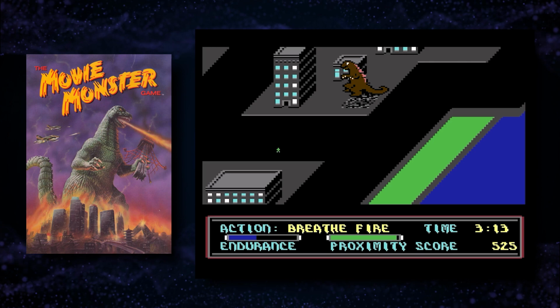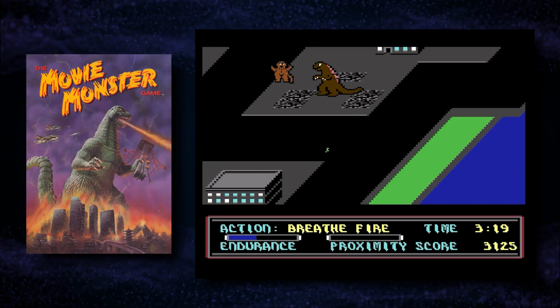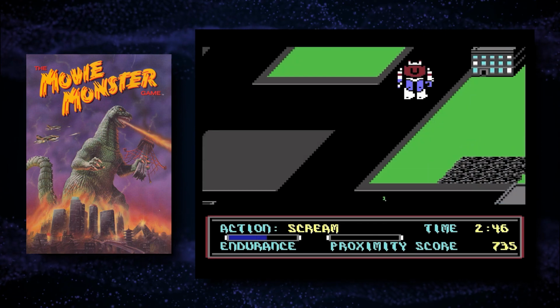What I was not prepared for, though, is once you destroy the building the child is held in, you get to see what he looks like. And I thought it was worth playing the scenario as every monster just to see what their kids look like. I don't know why, I just got a kick out of it.